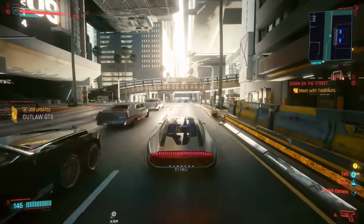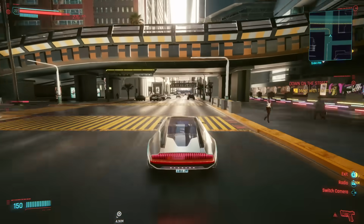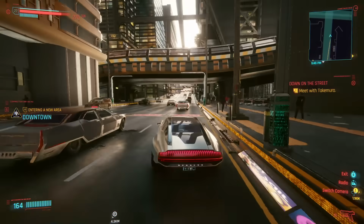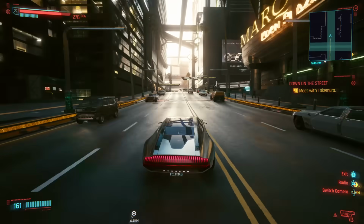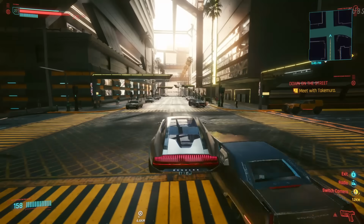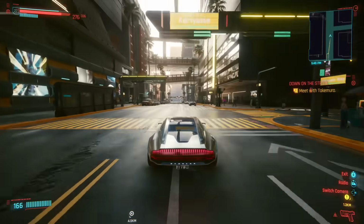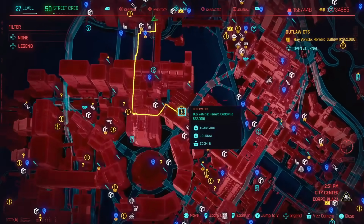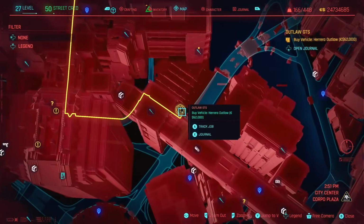So if you're going to be going through any of the tight traffic here in the downtown areas, this is going to be one of the best cars for it, because not only is it slimmer, but it handles like a freaking dream as well. Now, to acquire the Outlaw GTS, it is in the city center, in this location just off the highway.